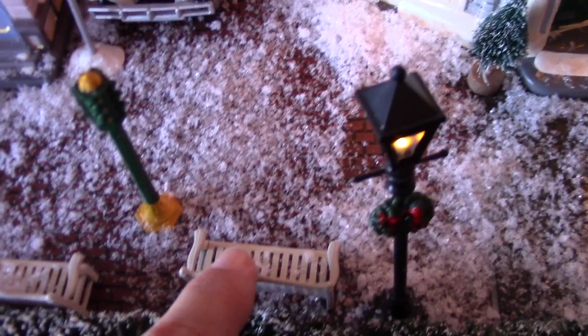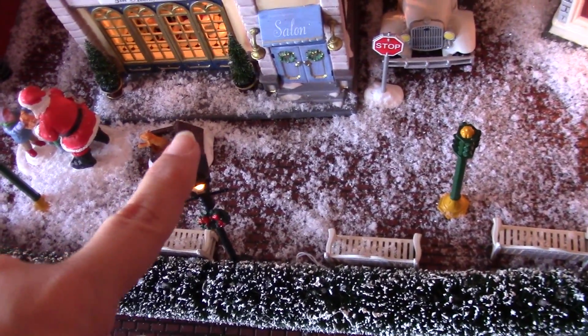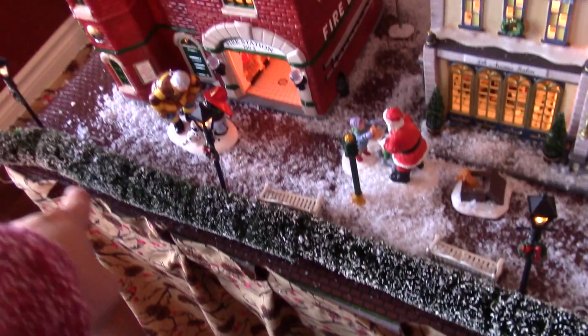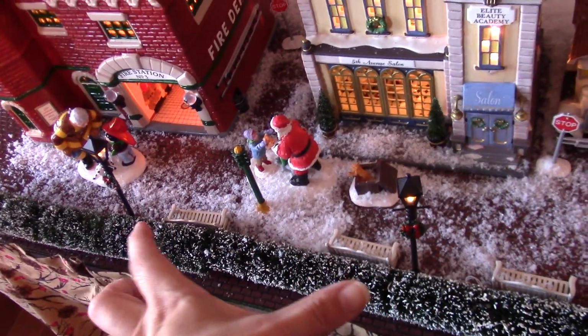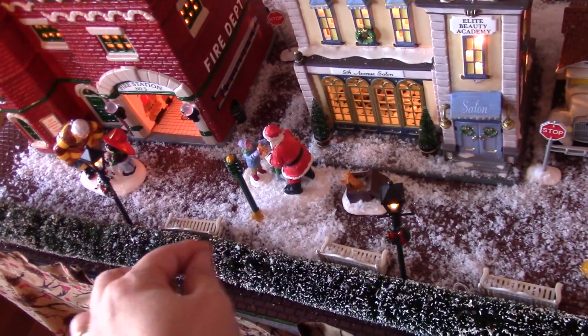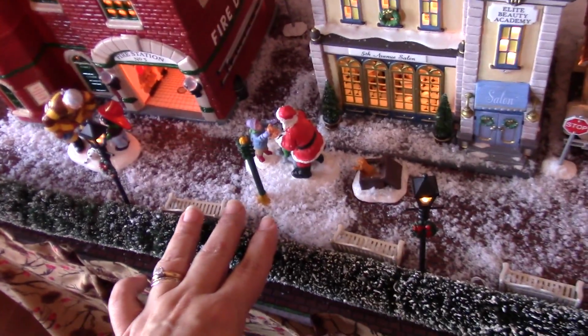very good quality. They're little metal benches, and I ran them all along here, and that's sort of to hide the wiring from this, and that's why I have this hedge here too, to hide the wiring from these, because there's a lot of wiring in between each of these, so I had to bunch it up and put twist ties and put it underneath of this to hide it.